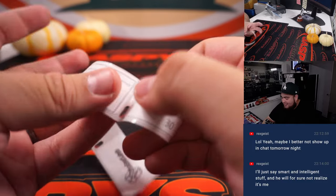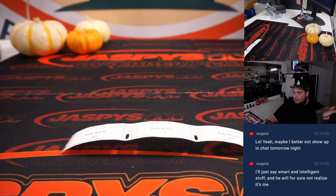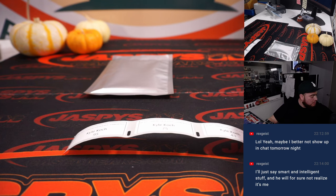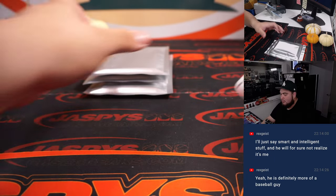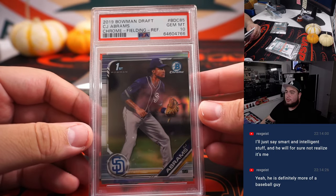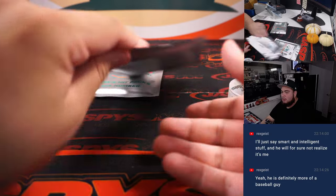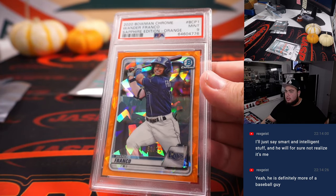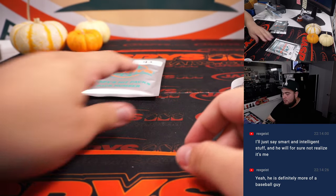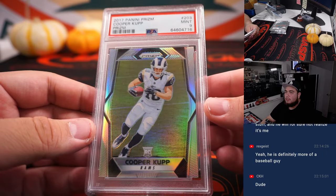All right. Kyle. 95-75-43. CJ Abrams, Bowman's first, rookie, refractor, PSA 10. 75. Wander Franco, Sapphire Edition Orange, 2020 Bowman Chrome, number 275, PSA 9. And we got a Cooper Flagg, Prism, Silver, PSA 9.